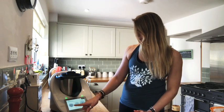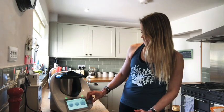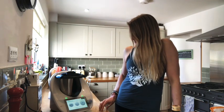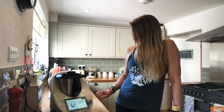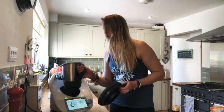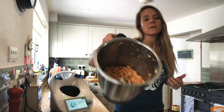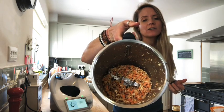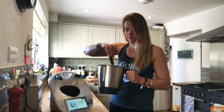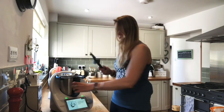And then it's pre-programmed, it's 5 seconds for speed of 5. So we just turn this to speed 5. Okay, we're going to say next. So it's asking me just to scrape down the sides of the bowls, because with the velocity of the blade, some of the food can get sent up the side. So if you just have a look at that. So that's your carrot and your nuts all nicely chopped together. And actually there's not much that's gone up on the sides this time round. So we'll pop that there.